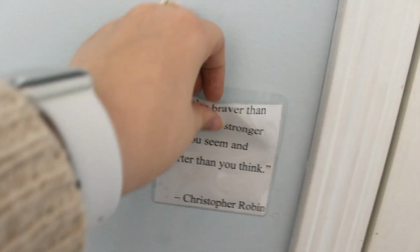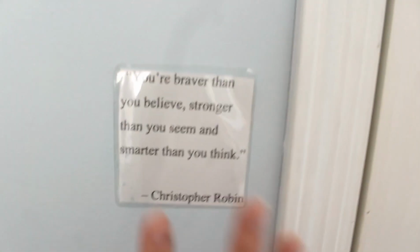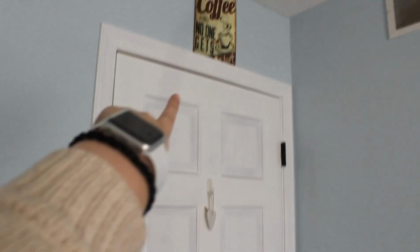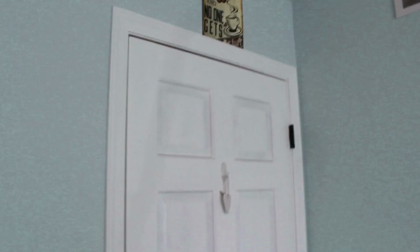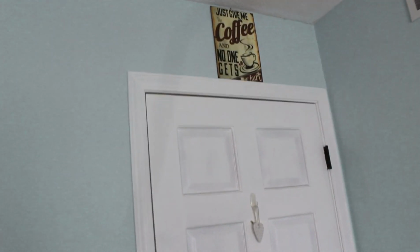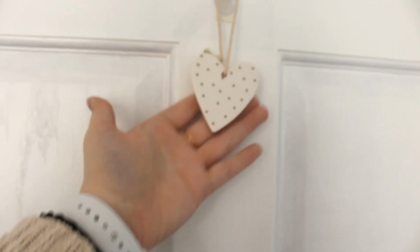Okay, so this is the door section. Right next to the door I have this little pouchy thing that I got from the Target dollar spot. I got lots of these. Then above my door I have this little sign that says, just give me the coffee and no one gets hurt. My brother got me that, I think, when I was in 5th grade when he went to San Francisco. Then on the actual door I have this little ornament from Target Boutique. And then of course we have my light switch.